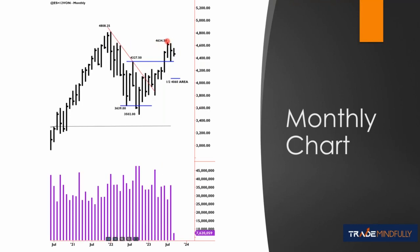After topping out in July at 46.34.5, last month approaches the August 2022 high at 43.27.5. We approached that, didn't quite get all the way down there, and then pushed back up and closed in the middle of the range.